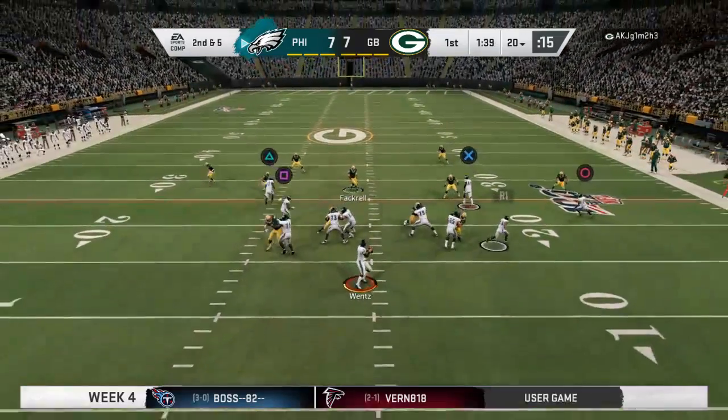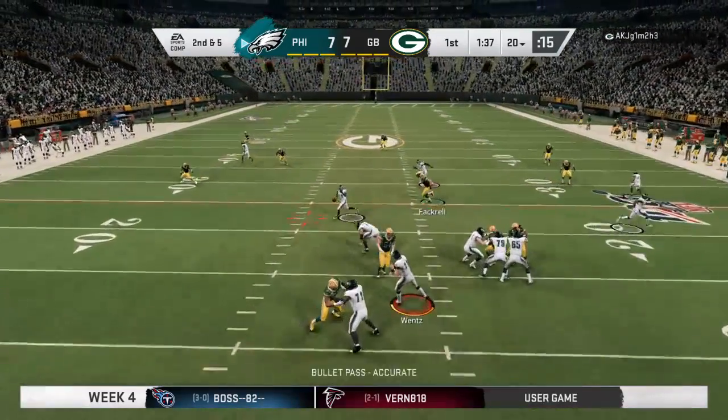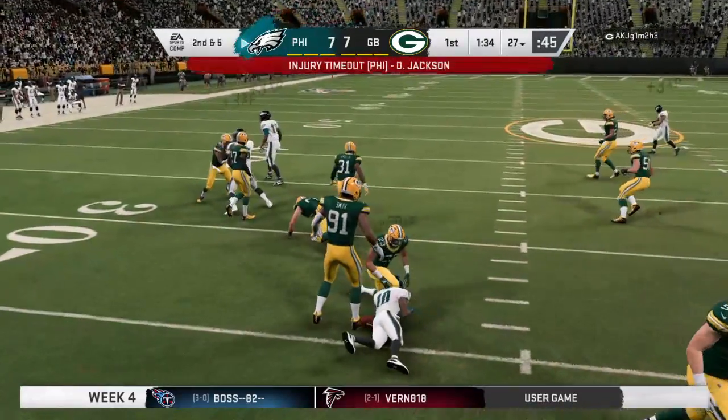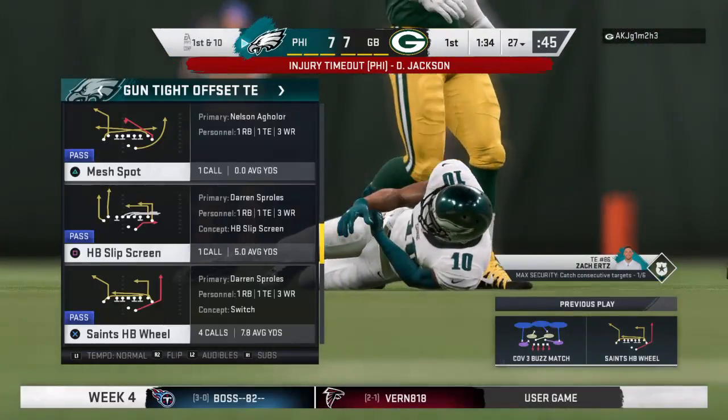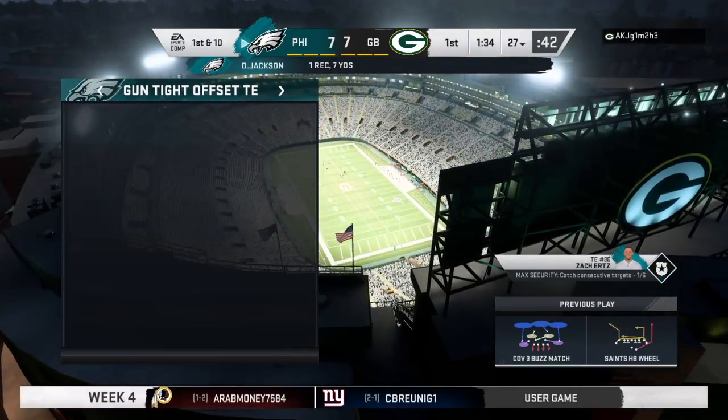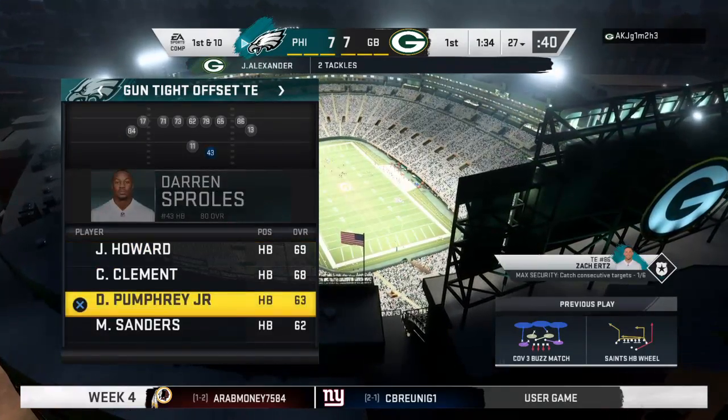Throwing is Wentz. Jackson's got it over the middle. And they'll bring him down at the 27-yard line. Now, after the completion, we're going to get a timeout, an injured player. While the training staff takes a peek, we'll take a break.